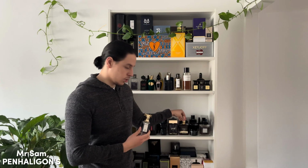Oh my god, the dry down on Mr. Sam is amazing. So this smells very similar to Halfeti, which I have a sample of, but compared to Halfeti I think this is more smooth, and the dry down is sweeter because you have that tobacco and that vanilla. It becomes really amazing. It smells a bit similar to Stronger With You Tobacco, because in the base, Stronger With You Tobacco obviously has tobacco and vanilla from the original scent DNA of the Stronger With You line.